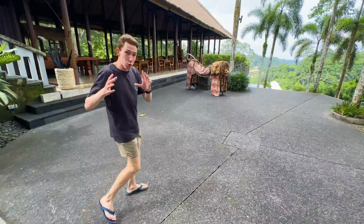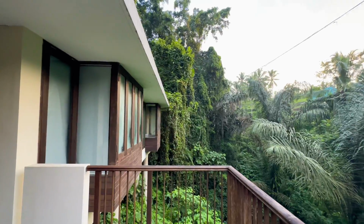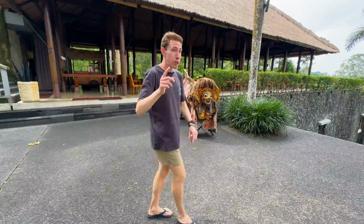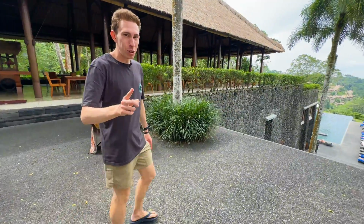We also have an incredible Treehouse Villa. We're gonna check it out. I wanna show you this resort because if you're coming to Bali, this is a property you're probably not gonna wanna miss, and I wanna show it to you.